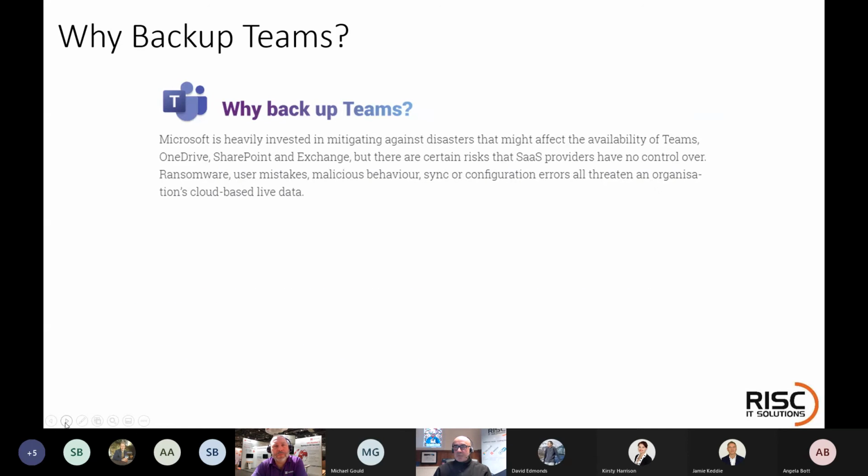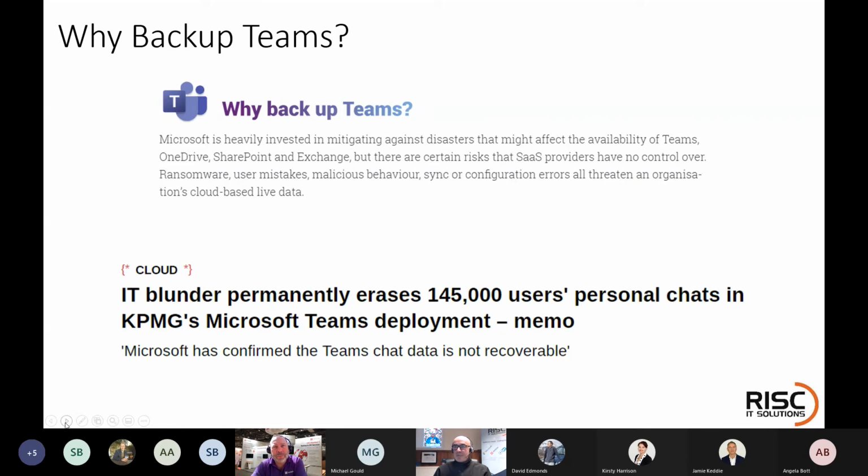Without battering KPMG, because they've probably had enough of a battering over this one, this was about 12 months ago now. They were thinking about retention policies within 365, and those are great as long as you're confident you know exactly what you're doing. Somebody at KPMG decided to change some of the Teams retention policies and ended up setting it to 0 days, which basically wiped out the chat conversations for 145,000 users. That's an example of what can go wrong if you click the wrong box or set the wrong policy. If your environment's backed up to a third-party platform like Redstor, then you can recover that. That's a fairly recent example, and probably the most high-profile one.